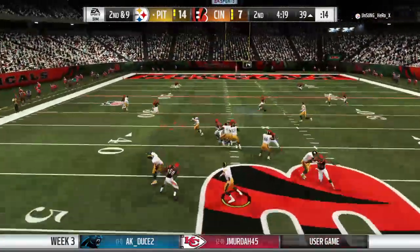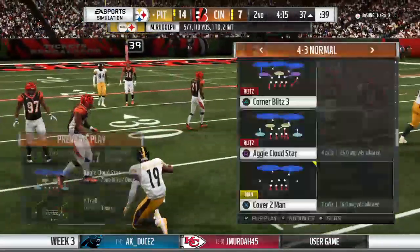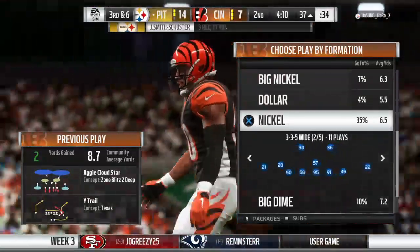They'll try the air now. Here's Rudolph. Open man, completes it to Smith-Schuster. And he'll get it down on the play to the 37. That throw good for only a couple. It brings up 3rd down.